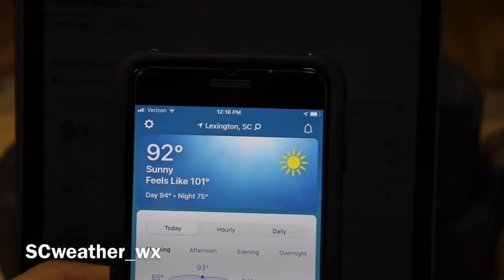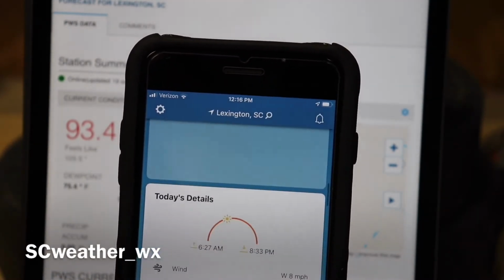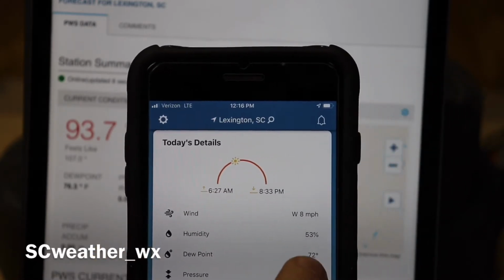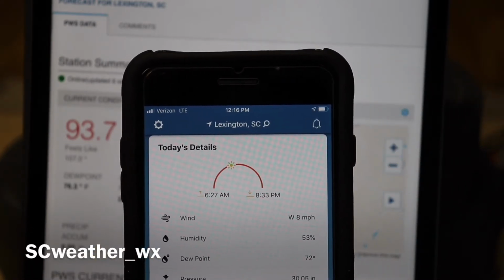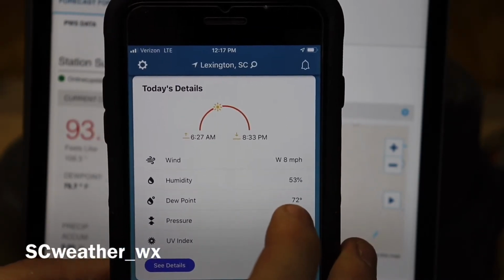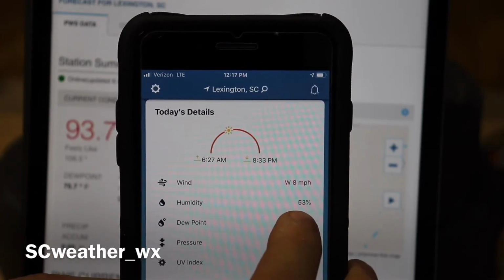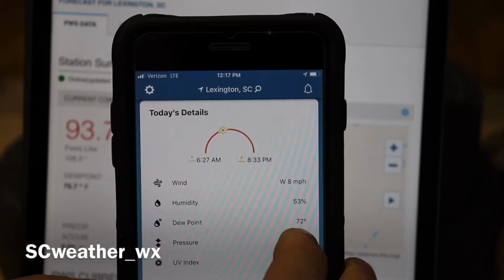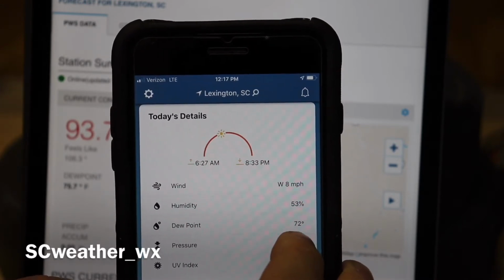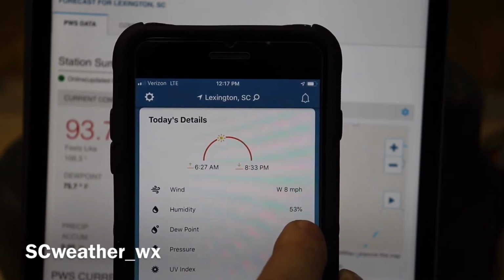Now, if you scroll all the way down past all this, you'll get to today's details. It kind of matches up well to my weather station. 53% humidity, dew point of 72. So it has the option to look at dew point right there, 72. Before you do outside activities, don't look at that humidity, look at that dew point. And I just showed y'all that chart. If the dew point is 72 degrees, it is humid as heck, regardless of that humidity percentage.